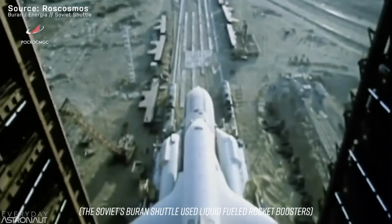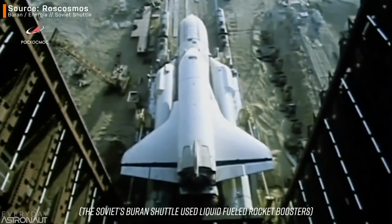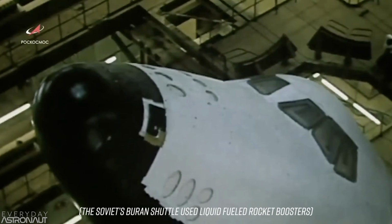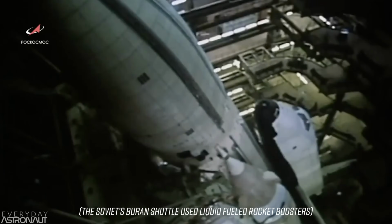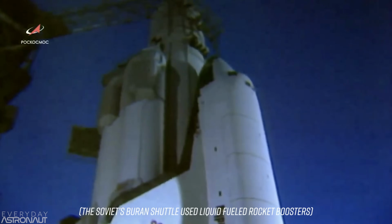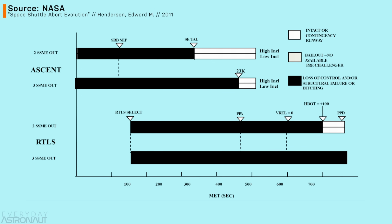Now, if they had utilized liquid-fueled rocket boosters, they probably wouldn't be able to eliminate all potential failures, and it could arguably be less reliable than a solid rocket booster, but liquid rocket boosters can at least be shut down, which in general can open up more abort options. Take a look at this chart. Notice the black sections.